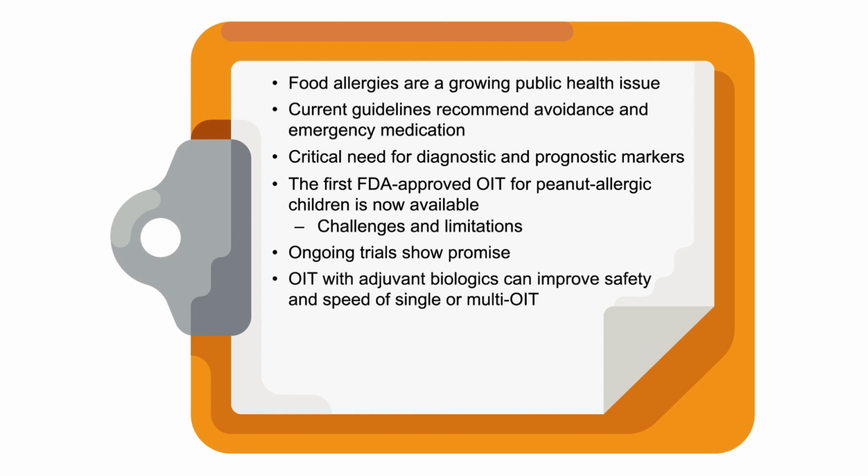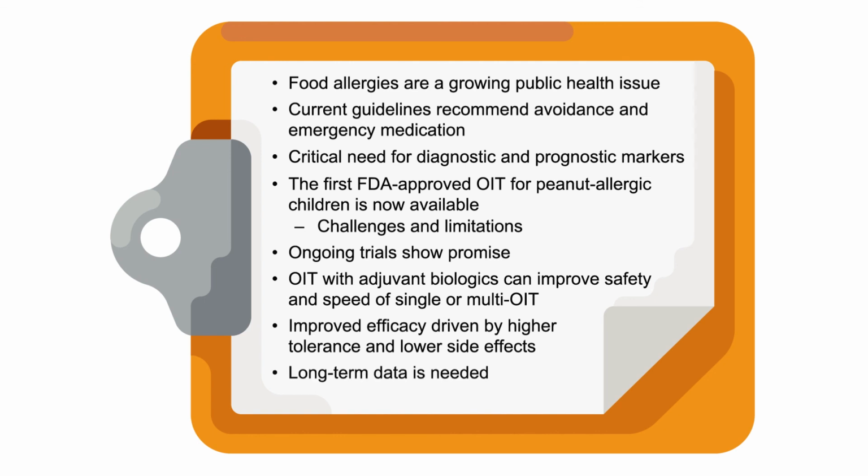Oral immunotherapy with adjuvant biologics can improve the safety and speed of single or multi-oral immunotherapy. Improved efficacy is perhaps driven by the ability to tolerate higher doses at earlier time points and lower side effects to improve compliance. Long-term data is needed to assess the durability of any of these approaches.